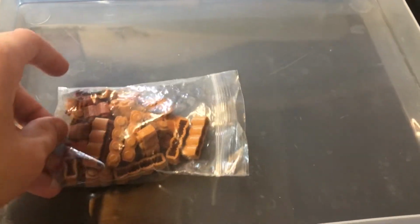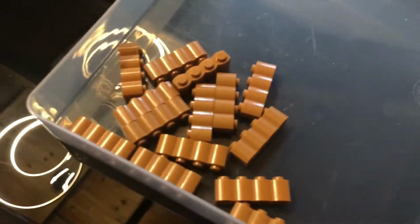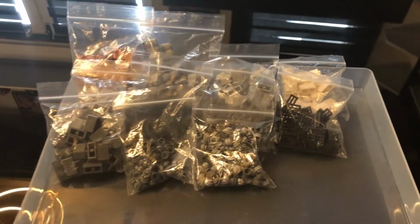So finally, we have the nougat and dark orange coloured ones. And these are all in great condition as well. So here's all the 1x4s, and we have the 1x2s here as well. So here's the contents for the first part of the haul.